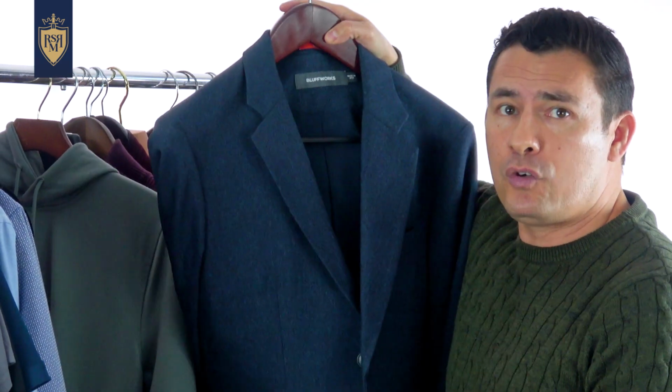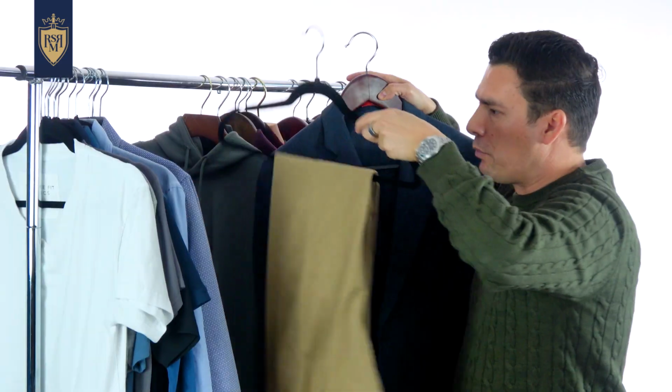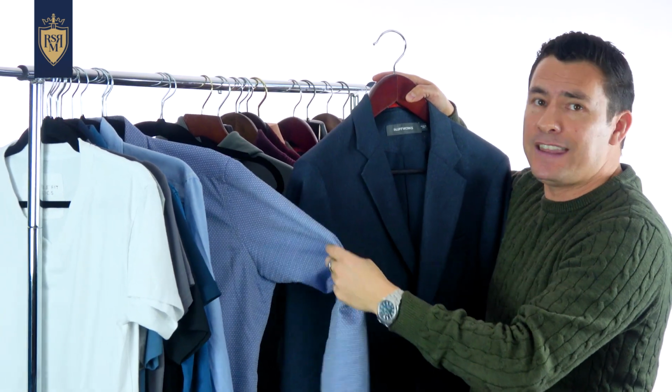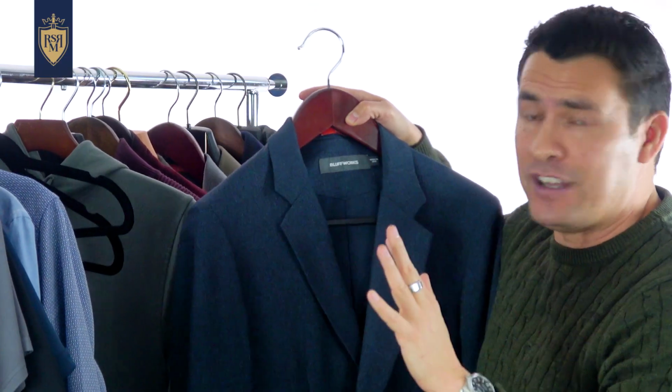Just go with a blue jacket. What I love about this is it's interchangeable. It's going to work with all these items here. You know, bring it in with these trousers or dress it up with a darker gray. Blue and gray work perfectly fine. Bring it in with any of these shirts. You want to dress it up with this one. You can even wear a t-shirt if you got a little bit of confidence and you know what you're doing.